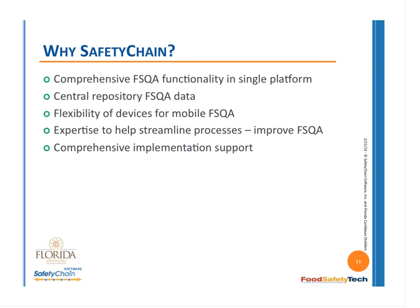Great, thank you. We want to get into your results. But you mentioned flexibility, and you mentioned that you thought you'd have to get a lot of different systems. It was all in one platform. Any other things that you want to highlight as to why you selected SafetyChain, and then we'll move on to your results.